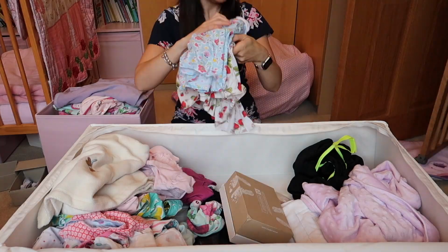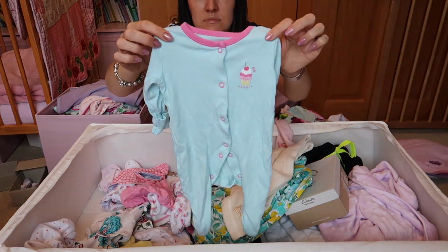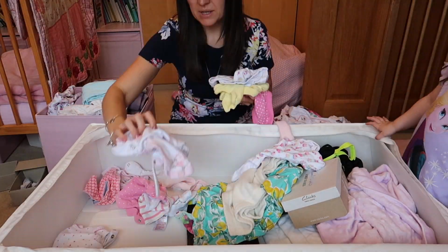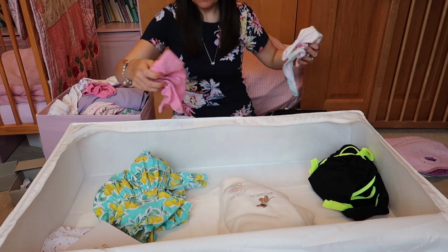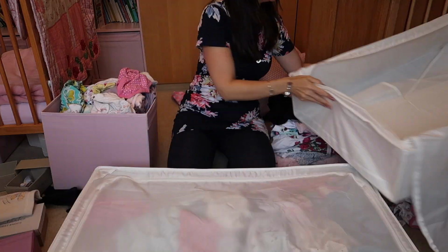Right, so now to pull down the stuff that I put aside for Zara. Some of this stuff is newborn stuff that I couldn't bear to part with at the time. I just had to put aside, and I've got to decide which stuff I really am keeping for a keepsake box, and which stuff I've got to pass on because I can't keep it all. I am thinking about having a keepsake blanket made out of some of it. Let me know in the comments if you've had that done, or whether you'd recommend it.